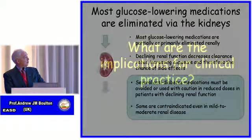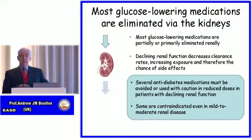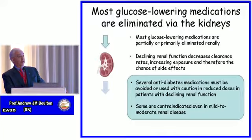What are the implications for clinical practice? Well, with declining renal function, please remember that many of the drugs we use, and we use many drugs, often I feel too many drugs in people with diabetes, many of these are primarily eliminated by the kidney. So one needs to look at all the medication load of our patients who have stage 3 or lower chronic kidney disease. Declining renal function decreases clearance rates and increases exposures and increases the risk of side effects.